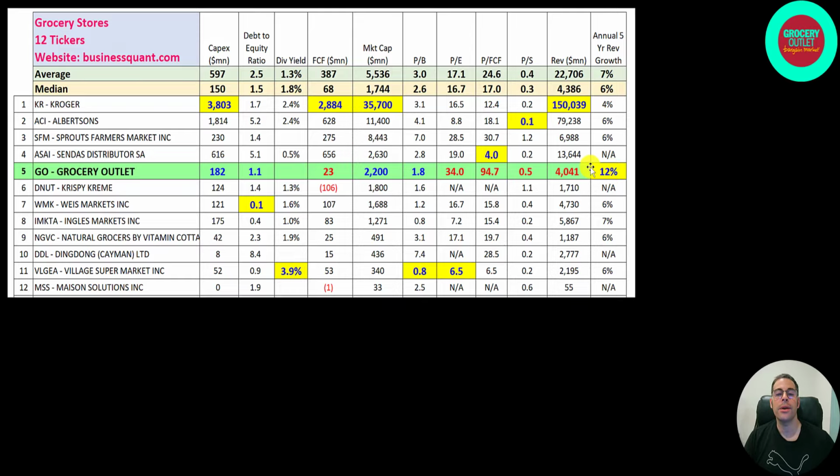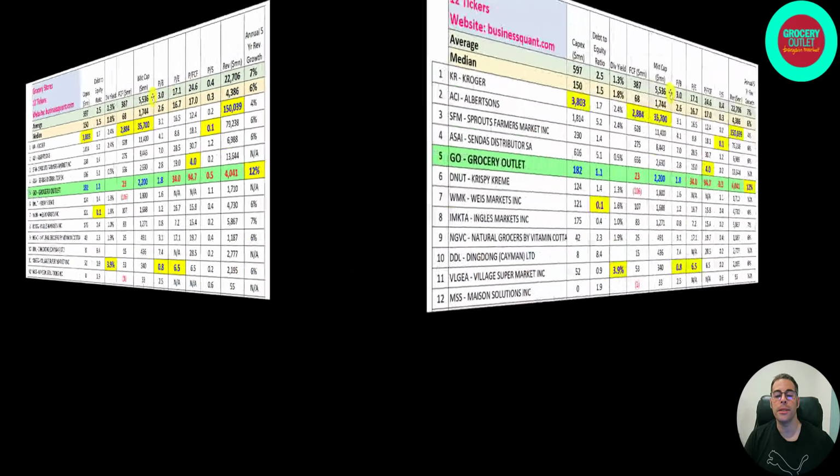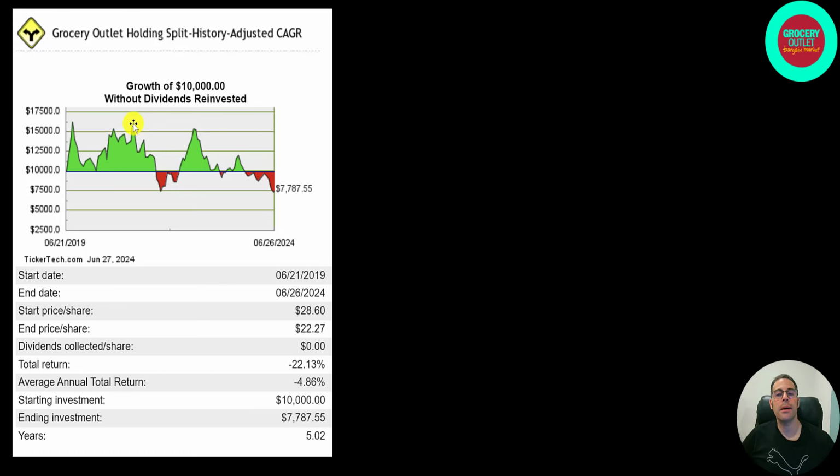Their 5-year annual revenue growth rate is 12%. If you put $10,000 into this company when they started trading, you would not be happy, down 22%. That's a 5% annual loss. It's definitely up and down, the stock. It was up for a while, then came down, then a nice big run up, but lately it's been coming down again. Could be a great time to get in, especially if there's a big run up.